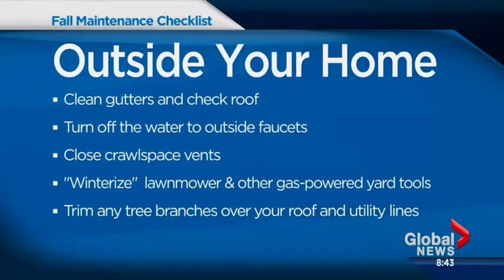Winterize your lawnmower, any gas-powered implements like leaf blowers, etc. There's additives you can put in the gas to keep it from freezing and also from being a problem when you start it up again in the spring. Service your snow blower. Unfortunately, look for your snow shovel. Make sure it's ready to go.